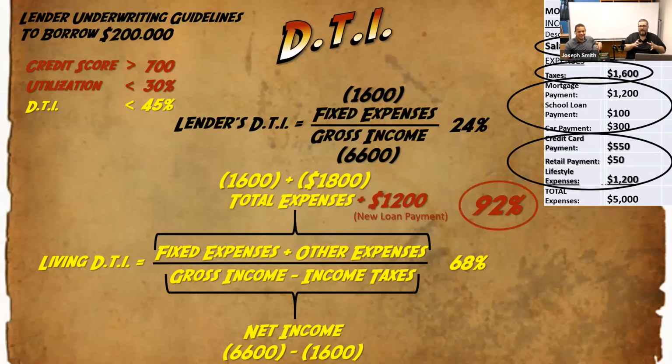Well, look at this. If we add an extra $1,200 to the total expenses, look where the DTI goes: 92%. There's really hardly any room. What if the car breaks down? What if there's an emergency medical bill? If anything goes sideways on this couple, they're going to be hurting. And let's say the tenant doesn't move in. Let's say the government says your tenant doesn't have to pay their rent. Doesn't mean you don't, you still have to pay, right?